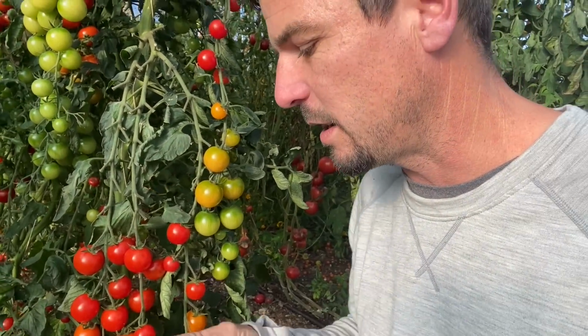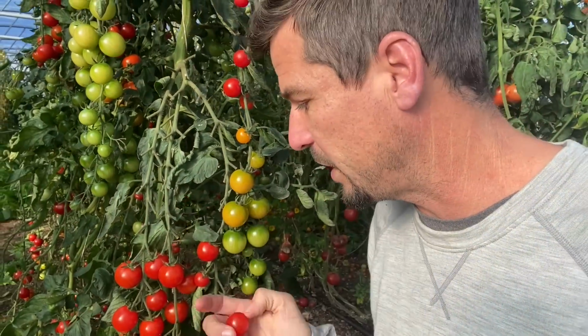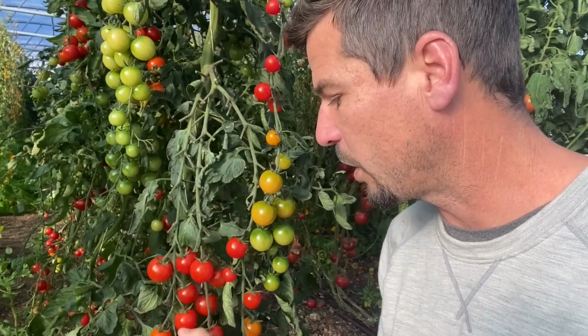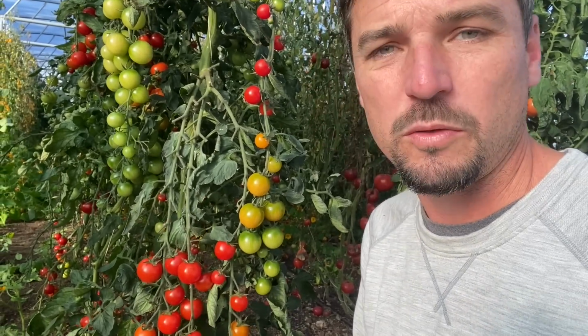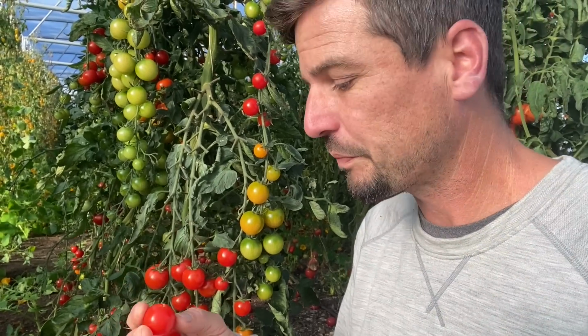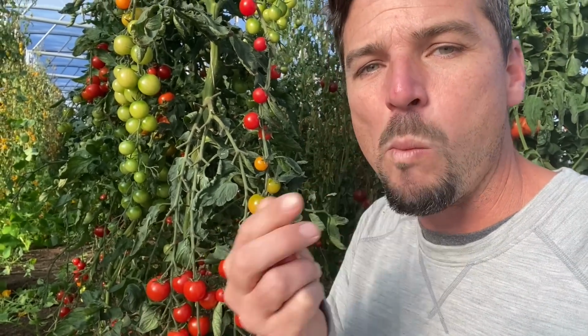Now they've really had time to ripen on the vines like this. They're so incredibly sweet. These little cherries are particularly incredible. So I'm going to be focusing on taking the best ones first. I've got so much food preserved anyway that I'm not going to be able to take them all. We'll have to give some away, I think.